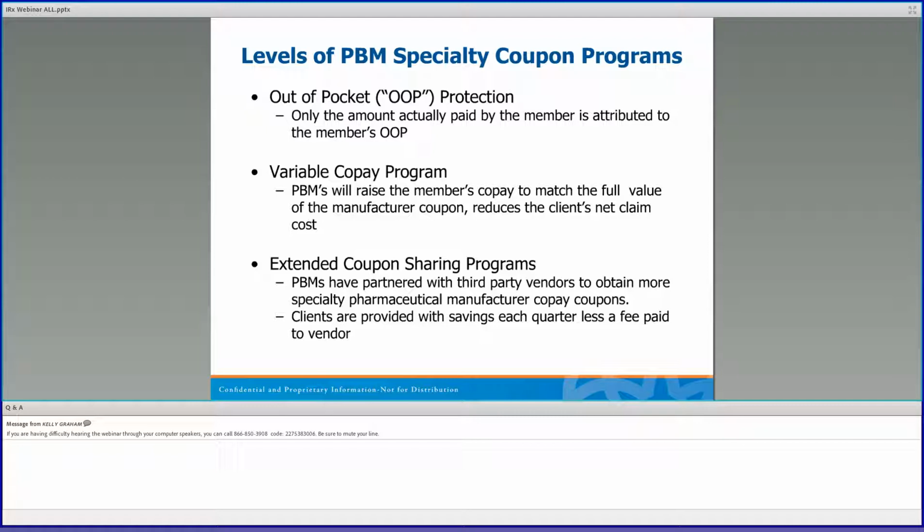So if the member paid $0 on their copay because of that coupon, then their out-of-pocket accumulator in their system doesn't reflect any dollar amounts. It'll show $0 there. That's one of the key programs that some PBMs have the ability to do, not all. We keep pushing more and more of the PBMs to put this in place to help protect it. The next level of that then becomes a variable copay program.